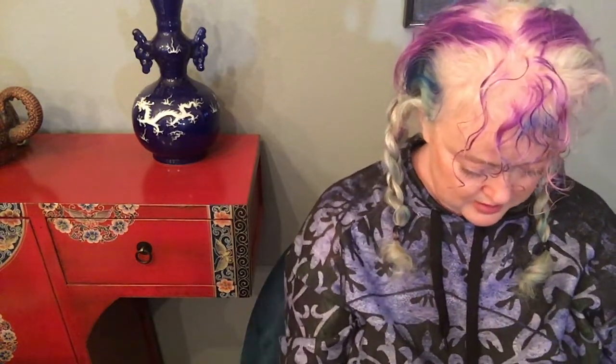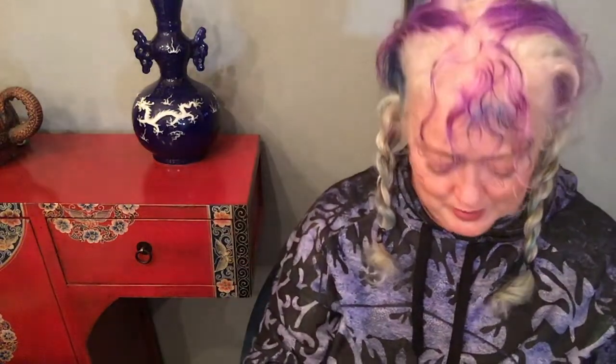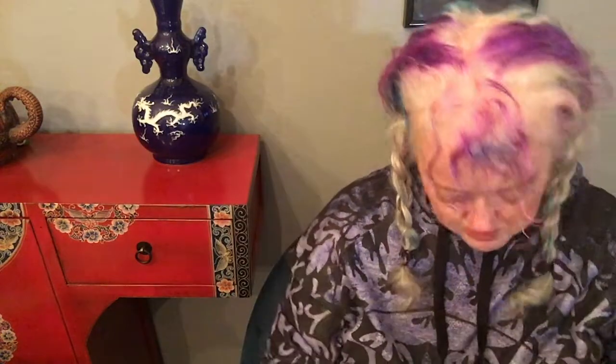Let's see, you can come over here. This is a really cute Sag Harbor woman. It is a size 16W. Again, a nice blazer. This one probably is wool, two button. Really cute herringbone. It's got navy, olive, brown, and then there's like a maroony color. I love that color combination. So good for winter. Let's see. Are you wool? You are 40% wool, acrylic, poly. Can I wash you? Probably not. Dry clean only.